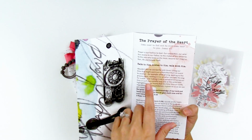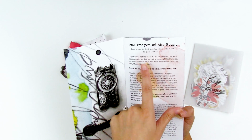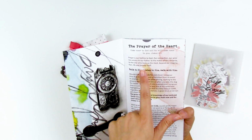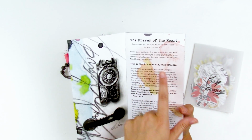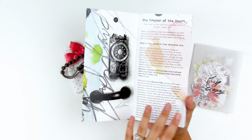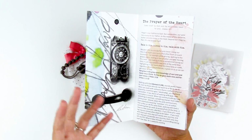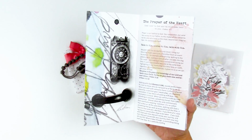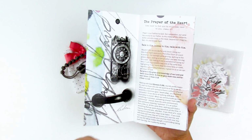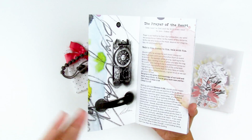I love what she says here. She says, prayer is our hotline to God, our connection, our wireless access to our Father, to the maker of this universe, to the one who loves us the most, beyond our imagination, life, and beauty itself. Talk to him, listen to him, walk with him. And then she talks about the importance of integrating prayer into every part of our lives, maybe transforming those boring, mundane aspects like our commutes or walking the dog, walking through the grocery store, and using those as time to tap into our prayer connection with God and utilize that time for prayer, which is super awesome.